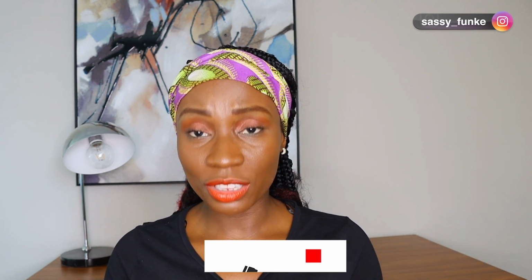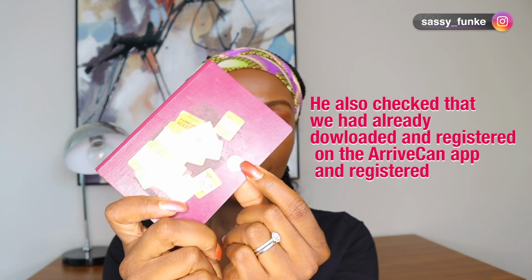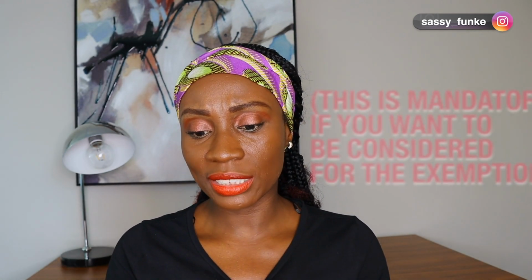Upon verifying all the information, the agent removed the red sticker on our passport and actually placed a blue one instead. So that blue sticker was put on by the agent at the airport, right? He then provided us with this document, which was sort of a guidance notice for everything.